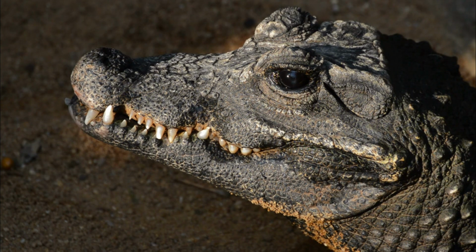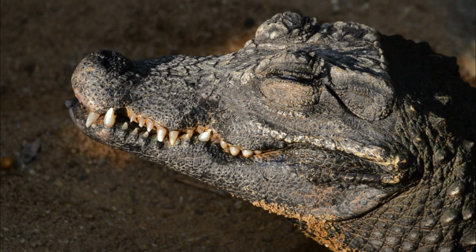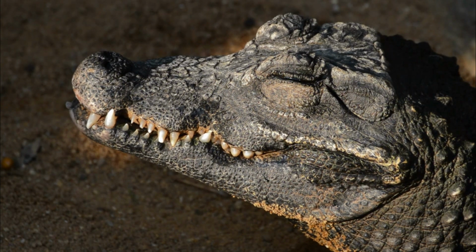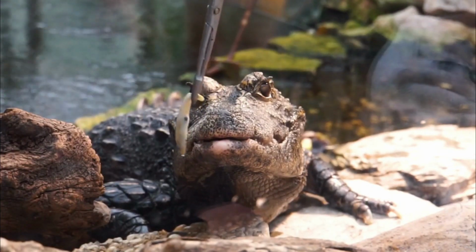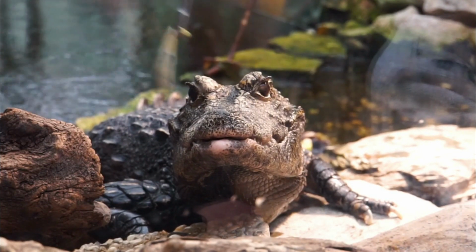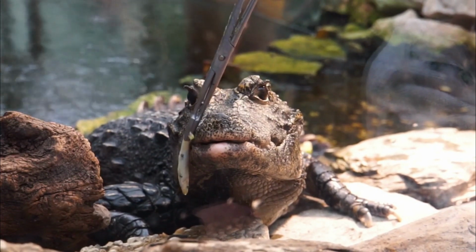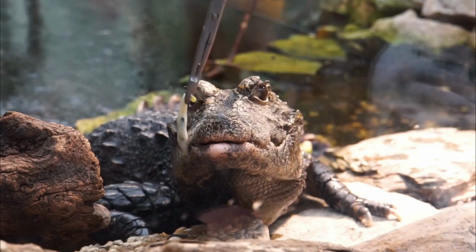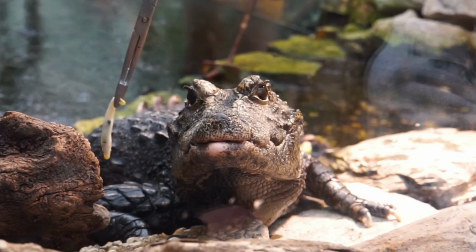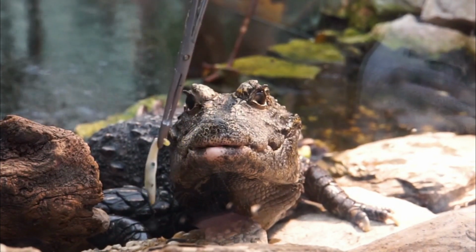Number 4. Pollution. Pollution of freshwater habitats through agricultural runoff, industrial waste, and other pollutants can have detrimental effects on the crocodile's health. Contaminated water sources can lead to disease, reproductive issues, and reduced prey availability. Number 5. Limited reproductive potential. Dwarf crocodiles have relatively small clutch sizes compared to larger crocodile species. This means that their reproductive potential is limited, and any disturbance to their nesting sites or eggs can have a significant impact on their population growth.